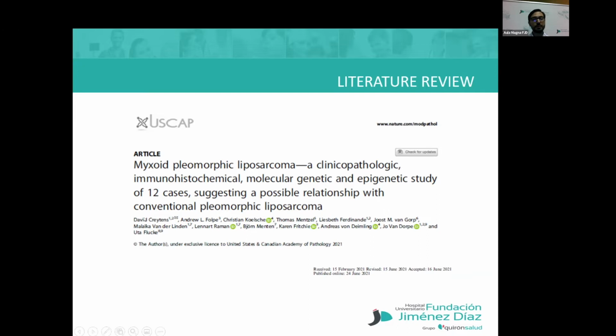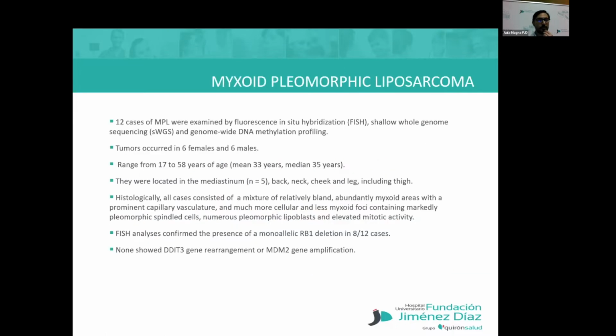2021, David Creytens, Andrew Folpe, and others tried to understand what's going on in these tumors at the molecular level. They did a small series of 12 cases, but a very thorough study that included clinicopathological, immunohistochemical, and molecular genetic and epigenetic features of these tumors. So this is what we're going to see.